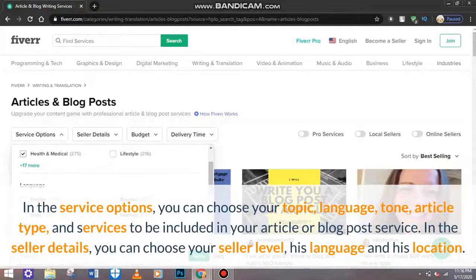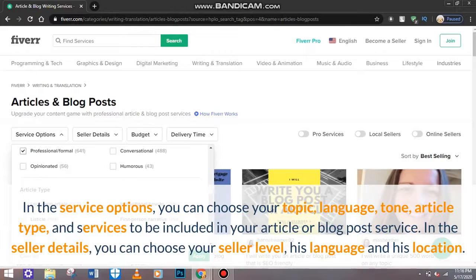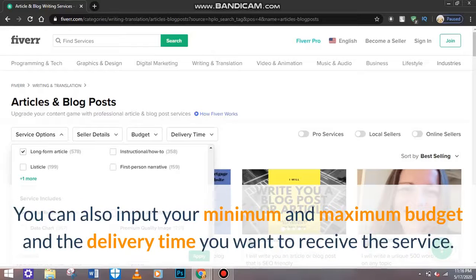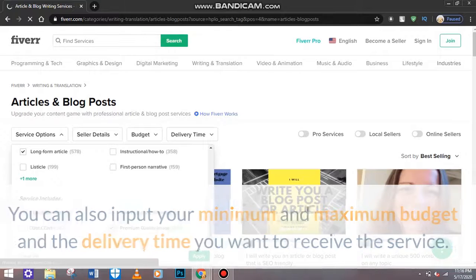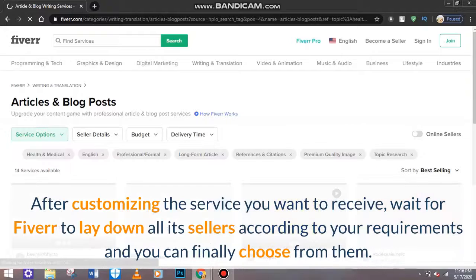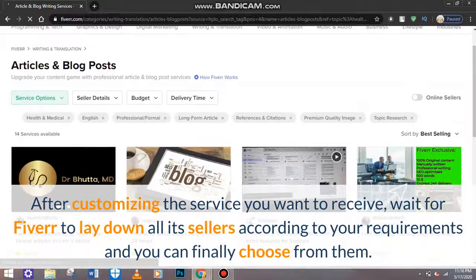In the service options, you can choose your topic, language, tone, article type, and services to be included in your article or blog post service. In the seller details, you can choose your seller level, their language and their location. You can also input your minimum and maximum budget and the delivery time you want to receive the service. After customizing the service you want, wait for Fiverr to lay down all its sellers according to your requirements, and you can finally choose from them.